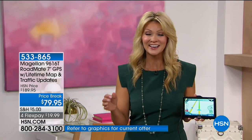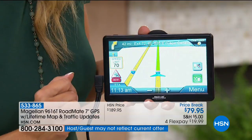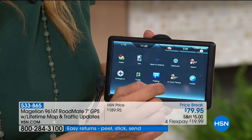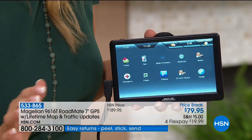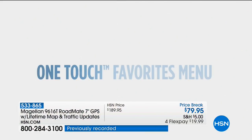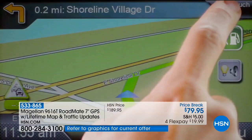And speaking of easy, I want to show you something that's exclusive to Magellan. I think you're really going to like this, because I do. So in the upper right-hand corner, there's something called One Touch. Well, let's touch it and see what it does. It's a shortcut to all your favorites. So are you a Dunkin' Donuts girl or a Starbucks girl? I'm a Starbucks girl. Okay, so if you like Starbucks, you put in Starbucks as one of your shortcuts.